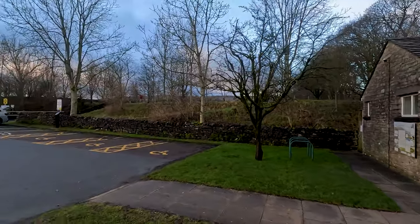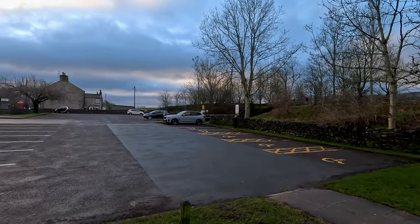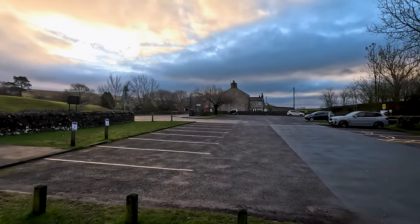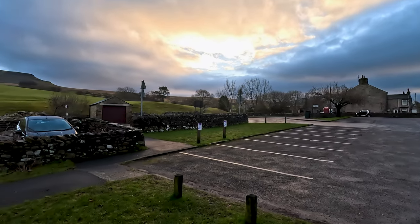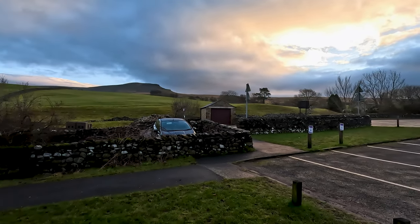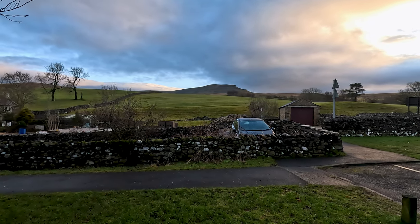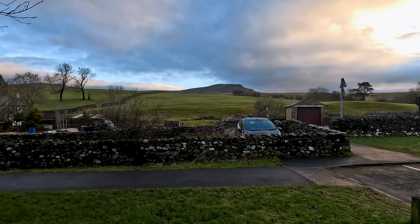Today's walk is a circular over Pen-y-ghent from Horton in Ribblesdale in the Yorkshire Dales. From the Pen-y-ghent car park, you can see the distinctive outline of Pen-y-ghent on the horizon. Before we set off though, let's have a look at where we're walking today.